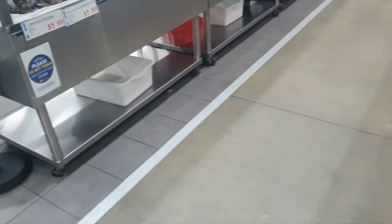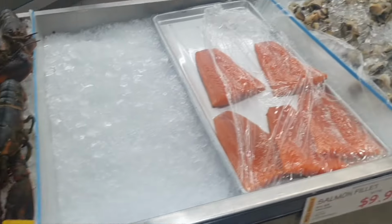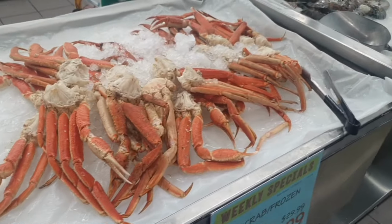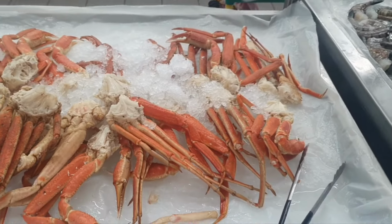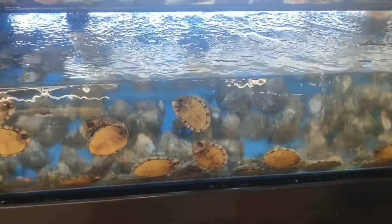So, look at this. Old lobsters. A bit of salmon. Oh, a bit of conch. And them are the ones. The snow crab. Check out these little suckers. I don't think I've eaten one of them. Or have I? I have not. They don't look too appetizing when they're like that, do they? Nope. It's spicy.